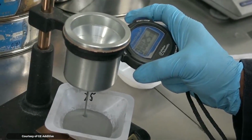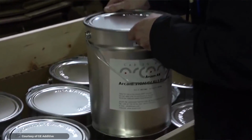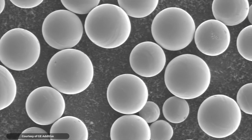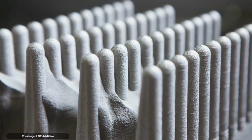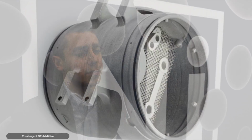AP&C uses a unique plasma atomization technology. This technology produces powders with excellent properties for additive manufacturing. Our plasma torches produce powders with an excellent sphericity and minimal satellite content, as well as very low gas entrapment in the powders.